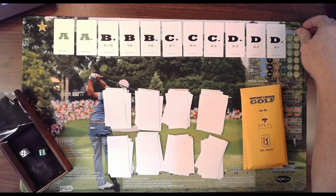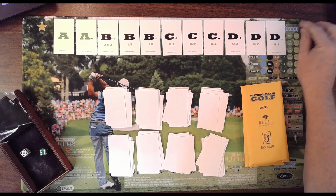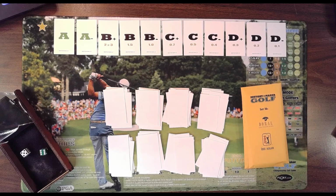This weekend on television, we have the 2022 Travelers Championship in Cromwell, Connecticut at the River Highlands TPC. So I thought with History Maker, I would do that tournament as well. I have the 2021 golfer set, so it'll have as current as I can get.